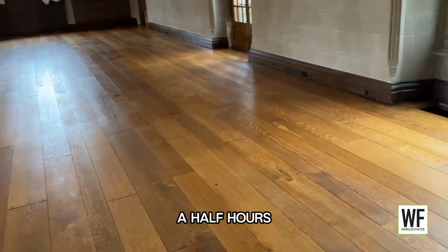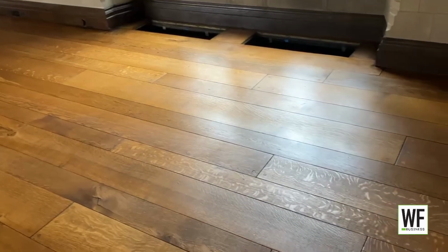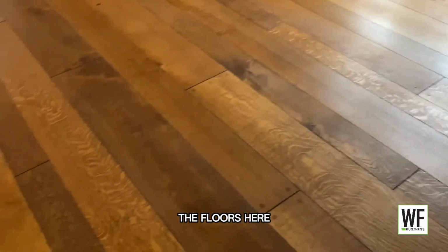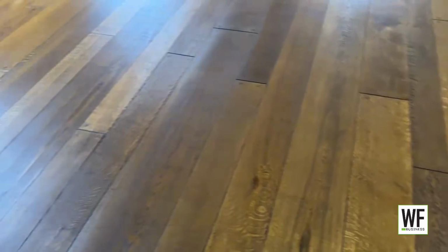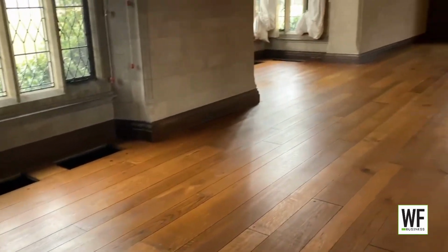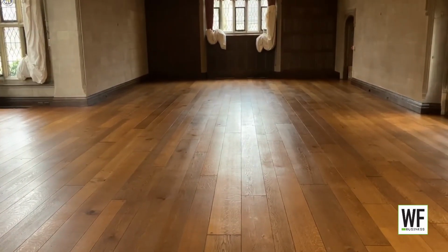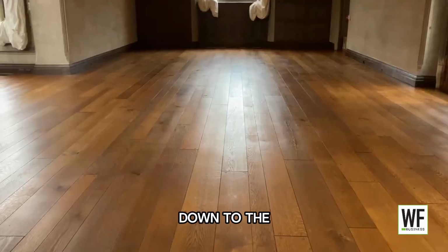In about 2.5 hours, David and I managed to apply the color to the floors here in the gallery. And this is what we got. I will stroll down to the other end.